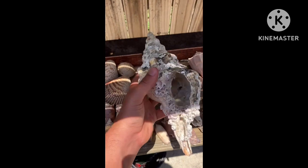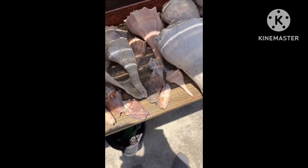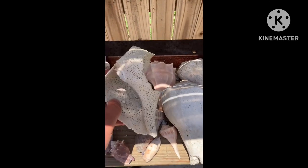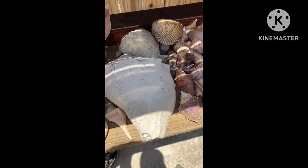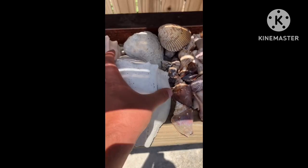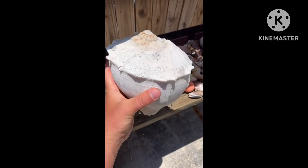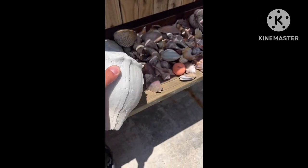Will be a cool display piece. And then just got another piece of a lightning whelk. I put this outside my apartment just for like landscaping. Got another lightning whelk right here, in really good shape. Big piece of a lightning whelk. This would have been complete. This would have been huge.